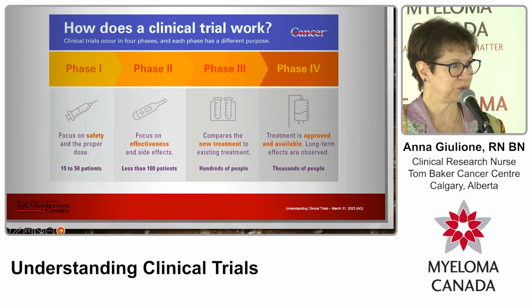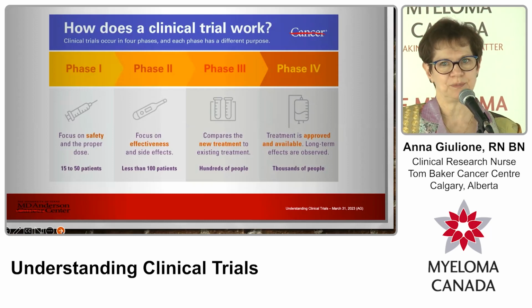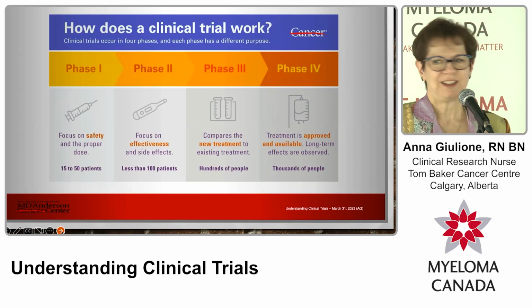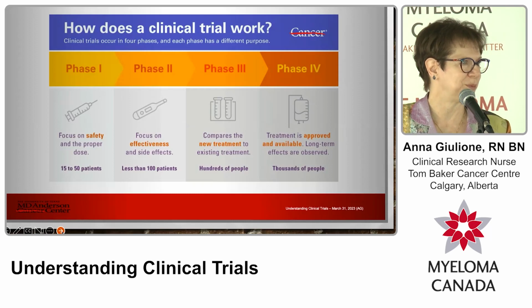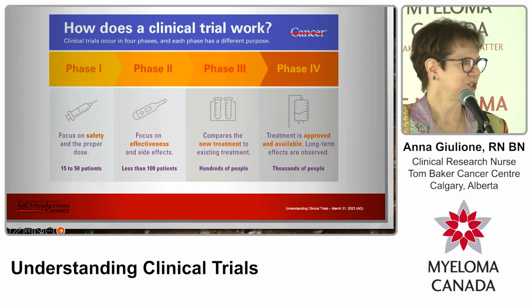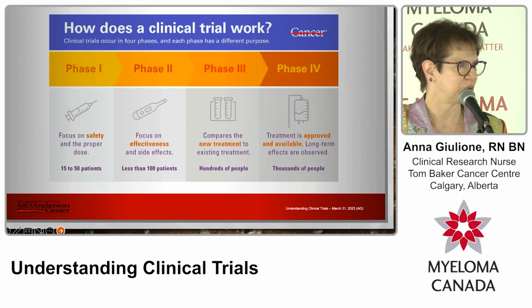For our newly diagnosed, for example, we have now a new CAR T-cell trial. But they only gave us 3 spots. And as you saw in the Myeloma Canada, there are 11 patients a day that are diagnosed with myeloma. So it's hard to say, okay, you can be on the trial and you can't. And so we go through the criteria and we see who's eligible and who we can put on trial.